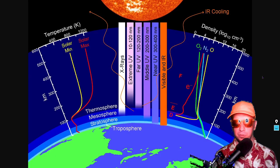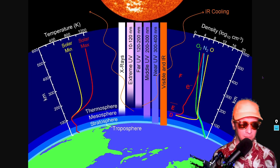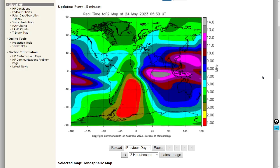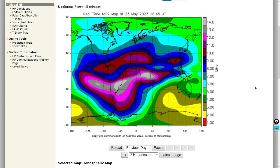And let's move on to the F layer of the ionosphere. Again, this is the location where those free electrons are measured, the greater than or equal to 2 mega electron volt electron flux. This is going to be the vibrational frequency of that layer, the F layer of the ionosphere located at about 300 kilometers of altitude.